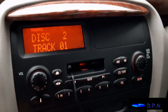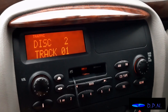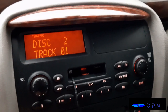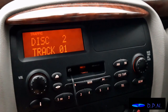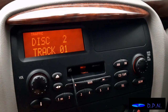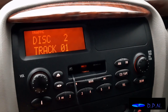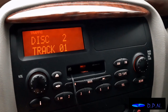So hopefully if your disc changer is jammed, especially if it's in a Rover 75, although I'd imagine, given that we've got a disc changer in one of our 45s and our other 75 in the boot, they look more or less identical. So I would imagine if they have jammed, then hopefully this kind of technique will work and unjam it.